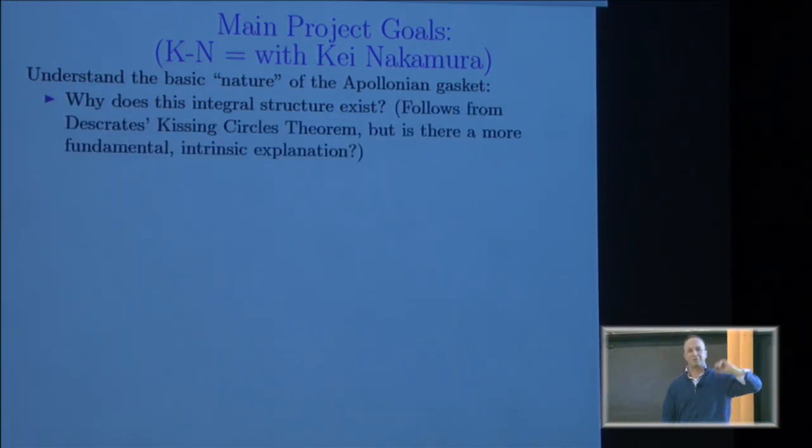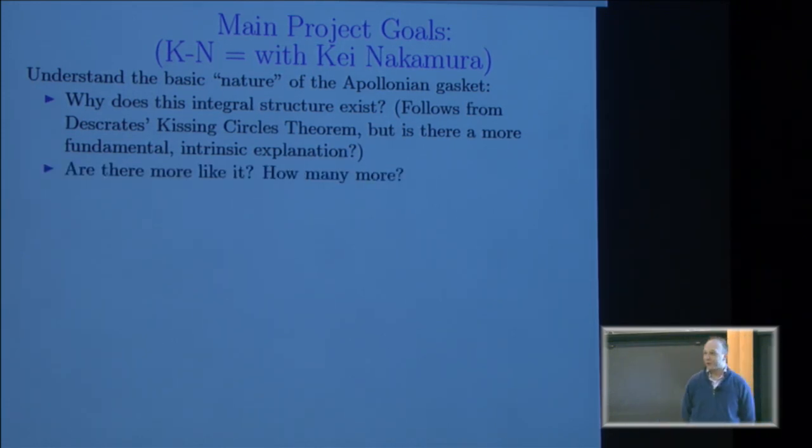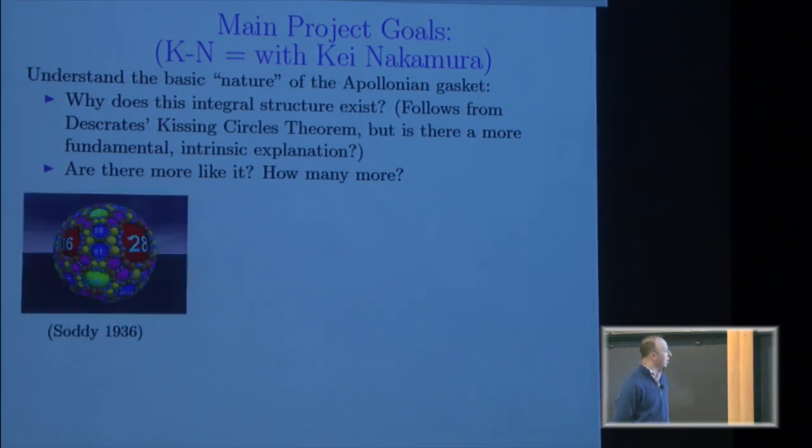You can give an easy proof of this integrality using Descartes' circle theorem. But maybe there's some more fundamental or intrinsic explanation. Are there more like it? If so, how many more? Can we classify them? So what was known, in fact, Soddy had already observed the sphere packing, the analog of the Apollonian circle packing you can do in 3 dimensions. And it will again have this integrality.